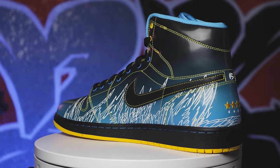Now, one sneaker that I might not ever wear, because I've worn it before technically, but not this one in particular, and that's the Doernbecher Mr. Booper Air Jordan 1.